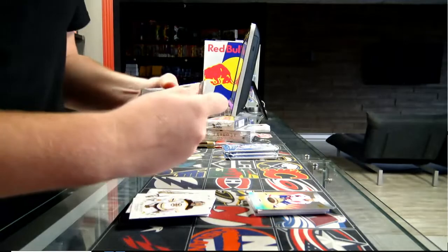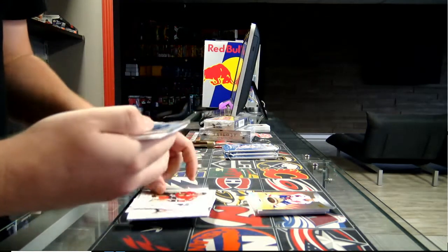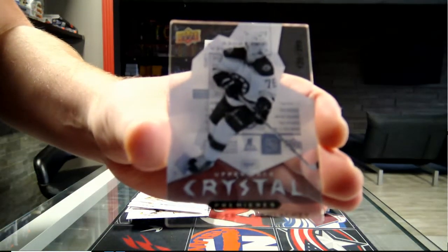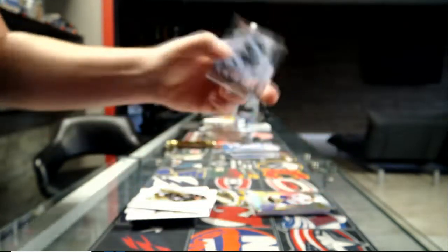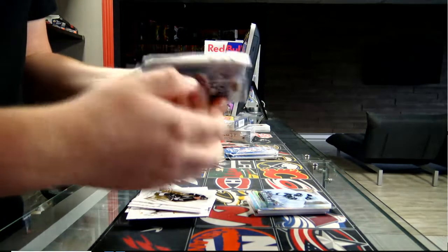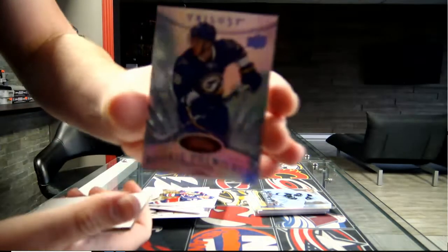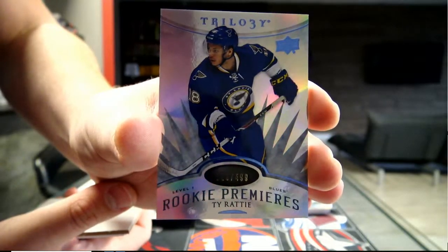Next pack. We got a Crystal Premieres, /299, Boston Bruins. Alexander Khokhlachev for Boston. Pack 7. We got a Rookie Premieres, /499, St. Louis Blues, Ty Rattie for the Blues.